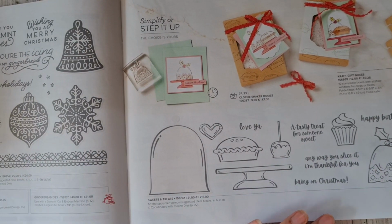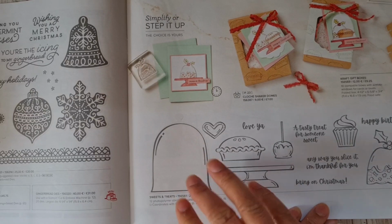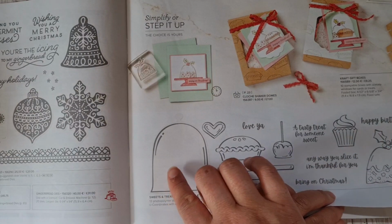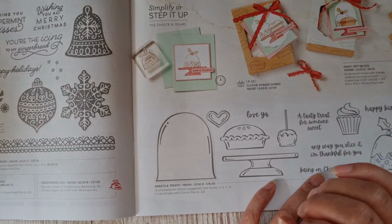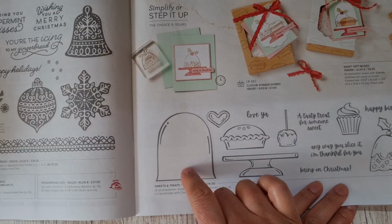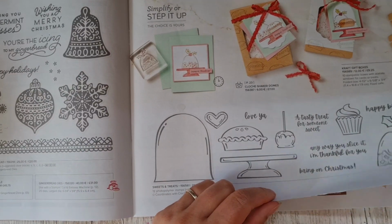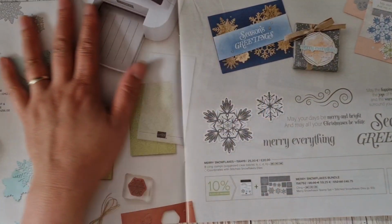Then on this side we have Sweets and Treats, which matches again a die, the Cloche dies, which will be on page 22, which I'll show you later on. And there are some plastic, what they call shaker domes that can fit into that. So if you like making interactive cards, then this one is probably for you. And oh, look at this, cakes and pies and candy apples. Oh, yummy. So I know a few people who love that kind of thing.